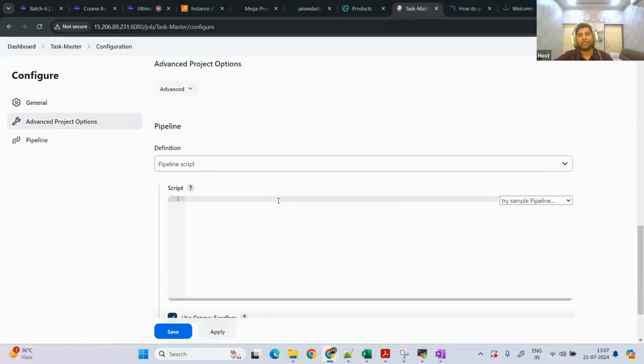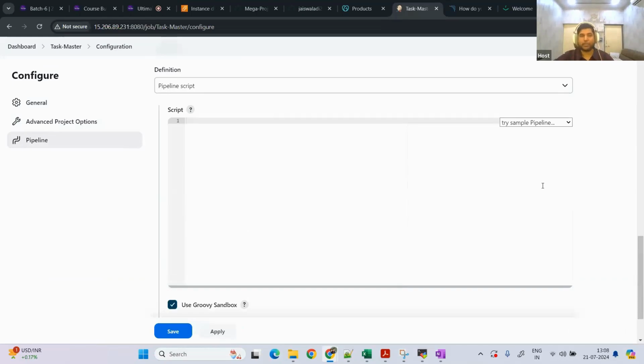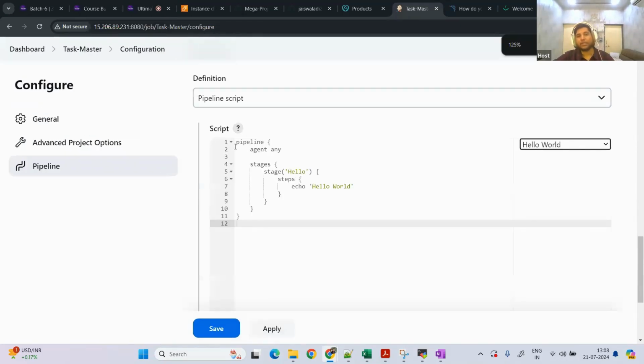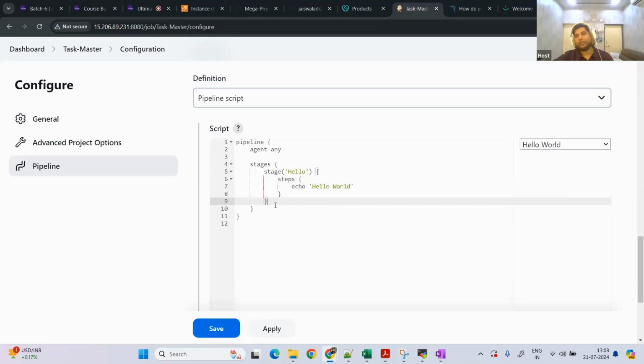Now coming down here, it's time to write the pipeline. If you are a newbie, completely new, make sure you take a hello world pipeline. Okay, so a template or basically a structure will be created. Once it is created, you can see we have a stage, right? So how to proceed? Let me explain one more thing. So this is the pipeline block.